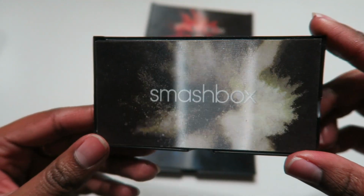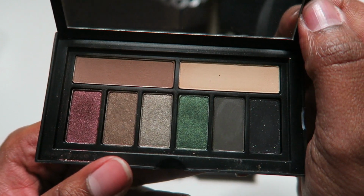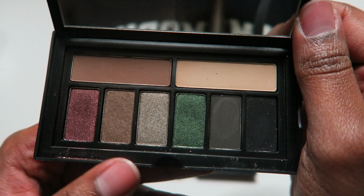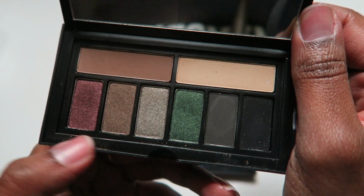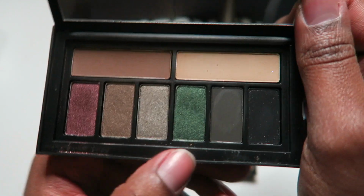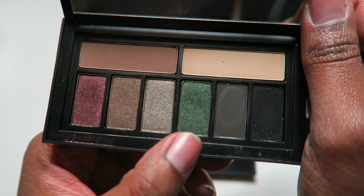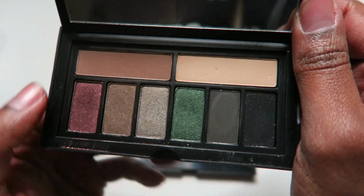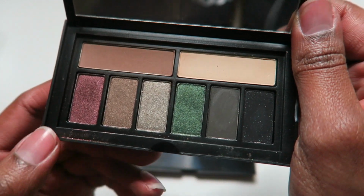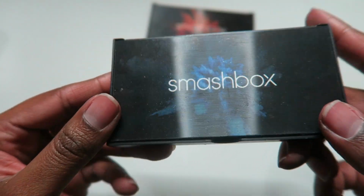This one is the Smoky palette, and I'm keeping this one for similar reasons. I think they just did a really good job of choosing colors that could fall into that smoky category but weren't too repetitive. I love this metallic burgundy and the green in here. The grays are nice too. This taupe is really nice, so definitely holding on to this one.